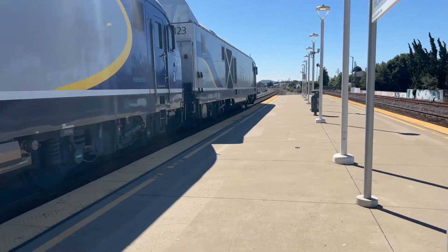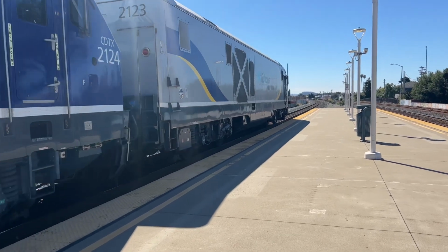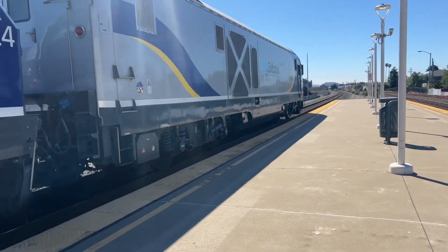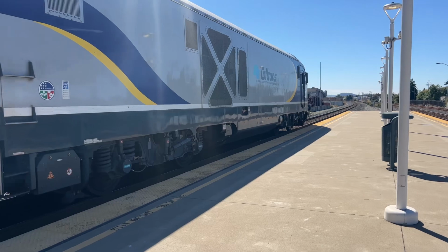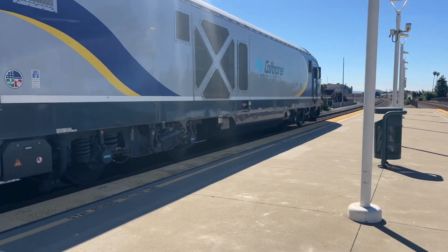All right, folks, Amtrak Capitol Corridor 531, highball it out of here. Two SC-44 Siemens Chargers on it. Doubleheader. 2123, 2124.